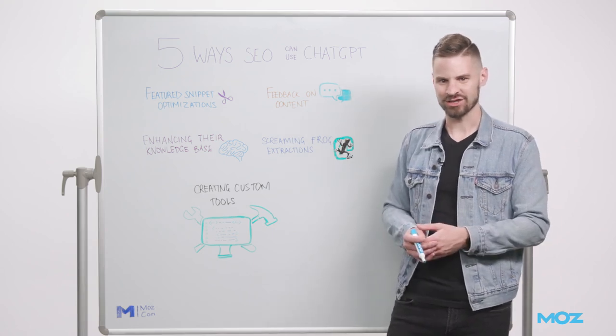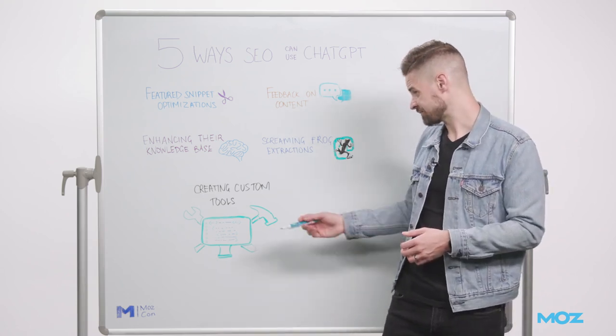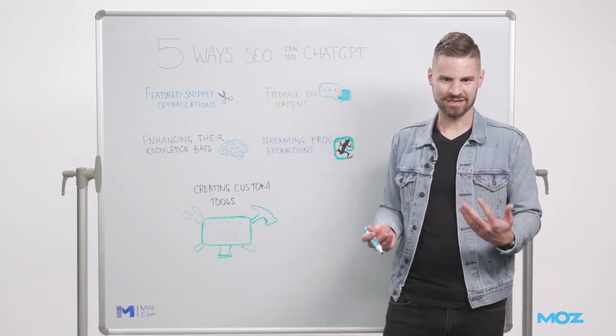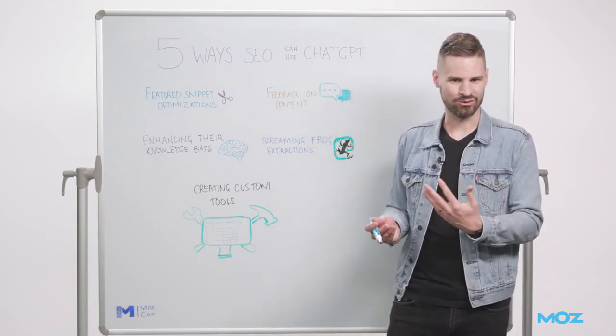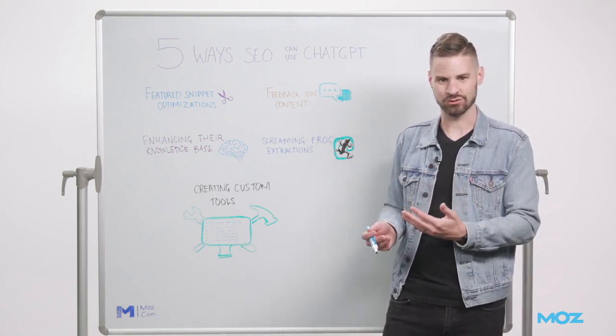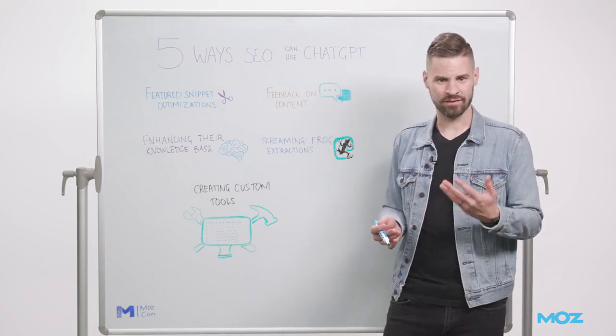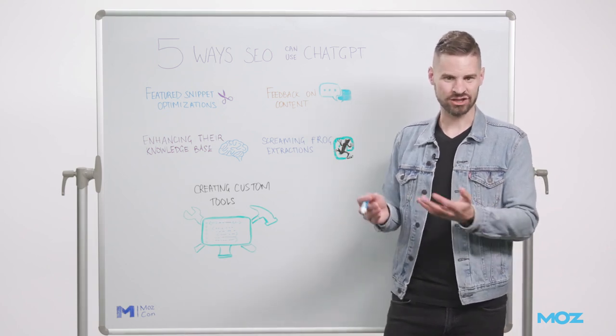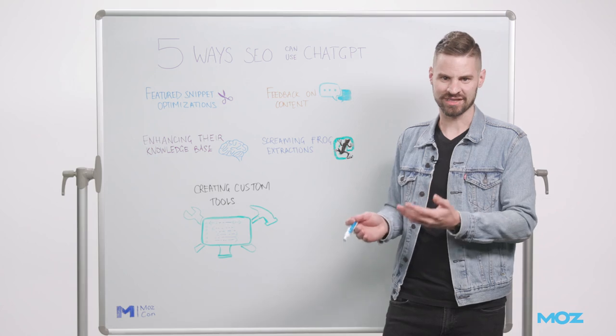Final way I would recommend using ChatGPT for SEO is really creating your custom tools. I think one of the biggest powers is that ChatGPT is going to empower us to be a community of creators and create technical solutions regardless of what our technical background might be. So for example, you could have ChatGPT actually create you your own custom Chrome extension.